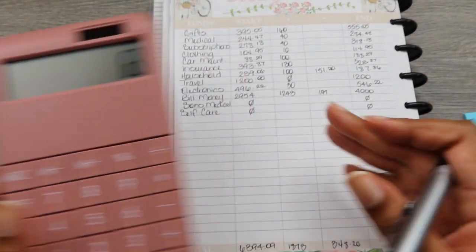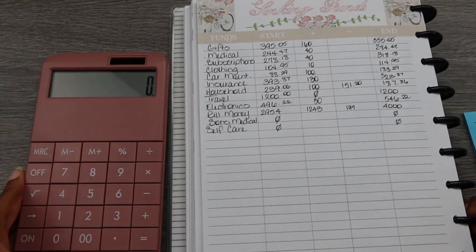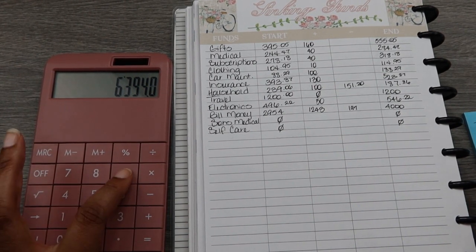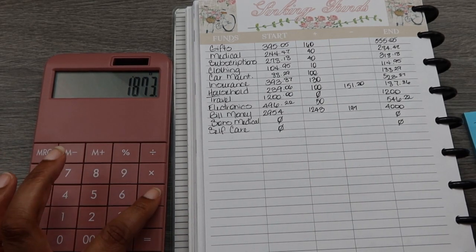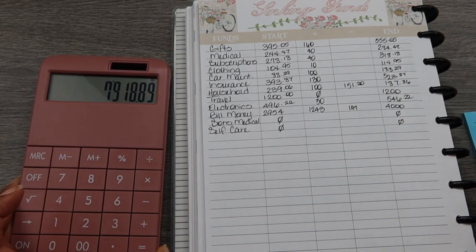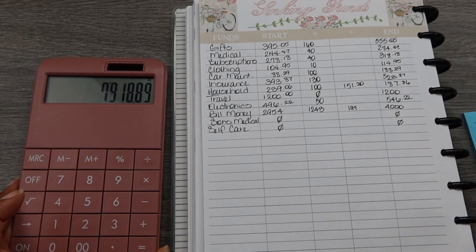Let me put that down. I don't know why I want to put the calculator in my hand today, but you guys can't see. 6394.09 plus 1873 minus 348.2. Now what do we got? 7918.89. So it was right going down, but I was wrong going across.